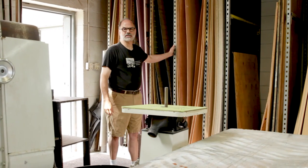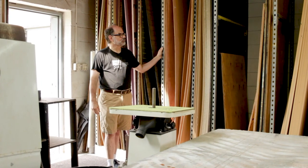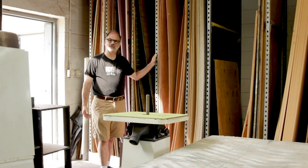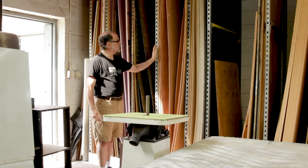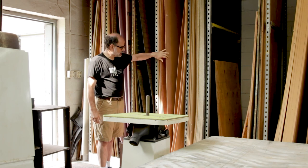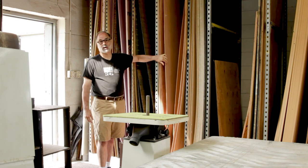So this is our sheet stock storage. This is where we keep our large sheet stock. Most sheet stock comes in 4x8 sheets. As I mentioned before, this is stored horizontally, which is actually not the best way to store it because it does tend to deform the wood. But because of space, this is how we have to store it.